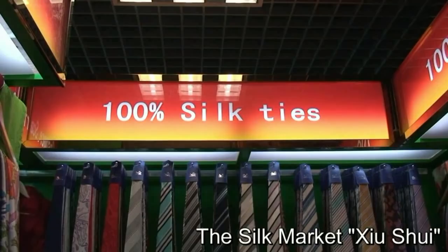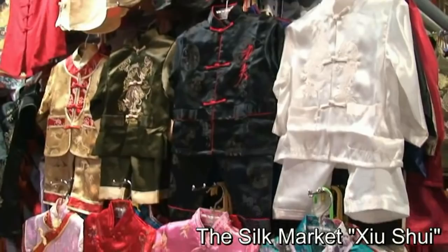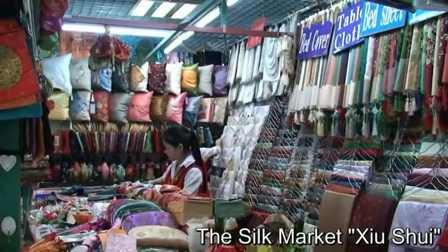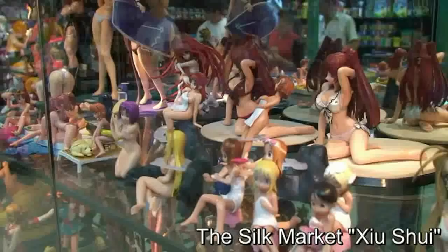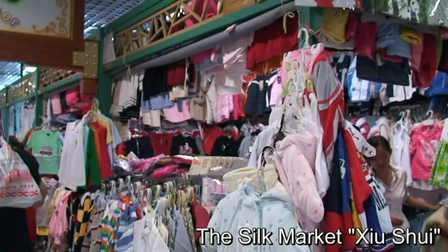Also on the third floor, you can find different kinds of silk products, like ties, children's clothing, pillow covers, scarves, and things like that. We also recently added a section for toys, although some of the toys might be for slightly older children. If you do have children yourself or want to pick up some clothing for the nephew back home, you can do that as well.